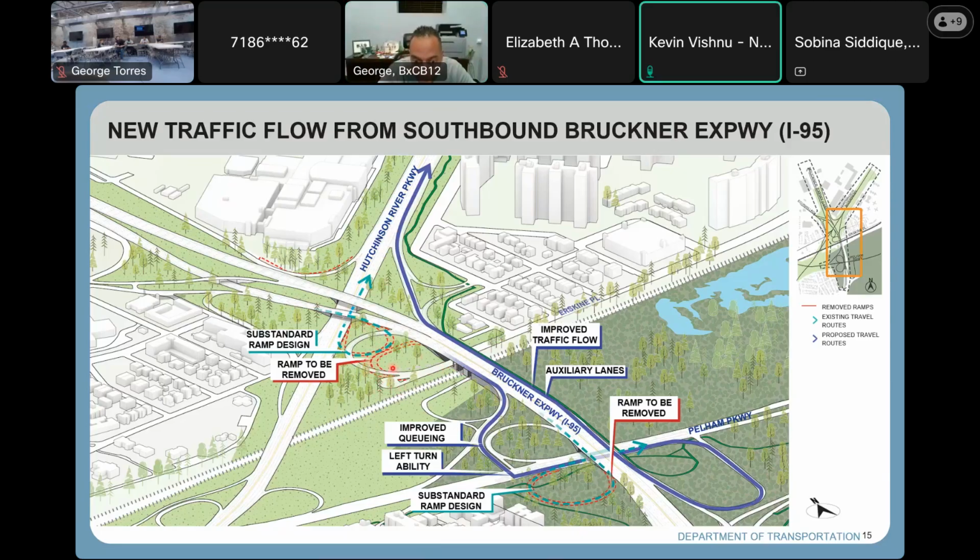Yeah, George, I get the question you're asking. So both of those movements will be eliminated. What will be maintained is to allow traffic from Section 5 and Erskine Place to exit that neighborhood and continue southbound onto I-95. So that's the only movement that will be maintained in that area. The other routes, that's what's highlighted on the screen here. This is the new route that would have to be taken to get to where that previous ramp would have taken you.